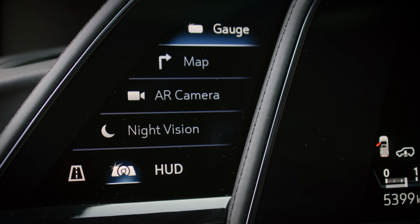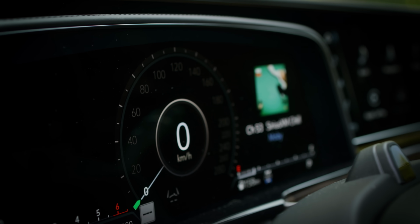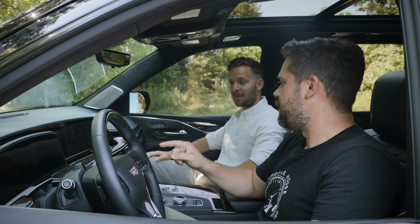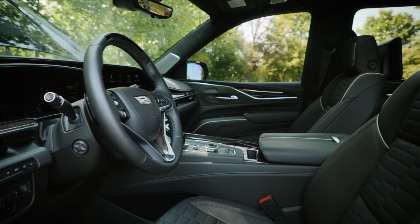The little curve, the black levels are fantastic. It's driver centric though. Where's my TV screen? You don't have one. The Grand Wagoneer's got a TV. I think that visually, the Grand Wagoneer looks better in here. Okay. Like it looks better. More of an occasion. Yeah, exactly.